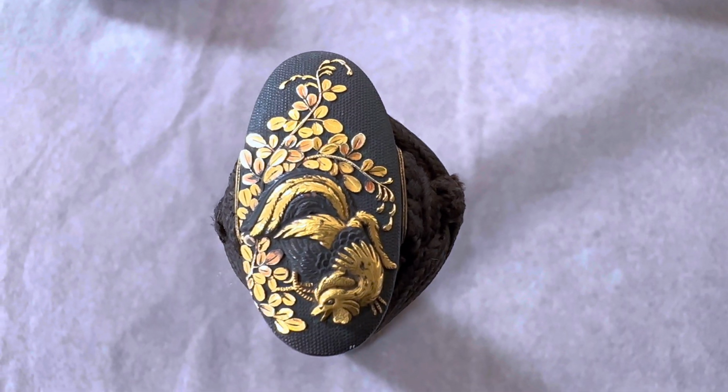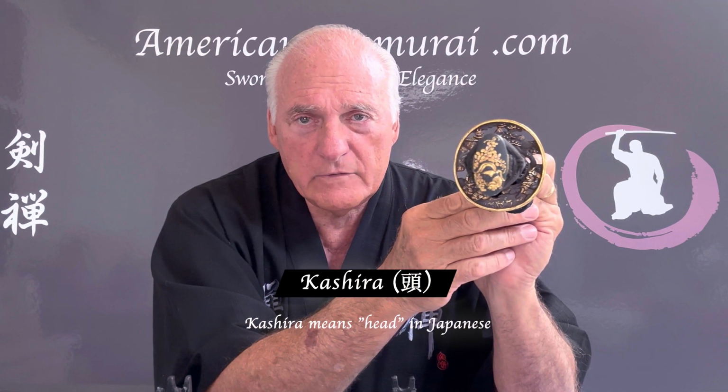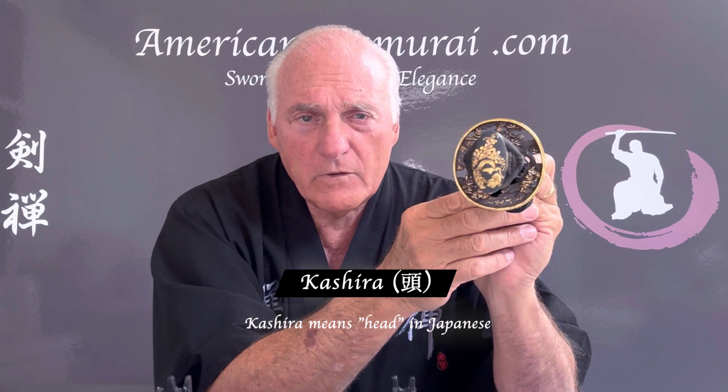They were probably added in maybe the 17th century, or even as late as the 18th century, because the workmanship is that good. Every piece on that kashira, which is what we're looking at, which is at the butt end of the handle, every small piece of gold and leaf and flower and tail of the rooster, individually done and then affixed to the metal on a background of shakudo, which is a mixture of gold and copper. Exquisitely done. All in all, a fine piece.